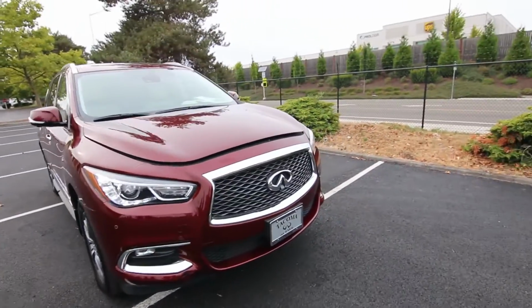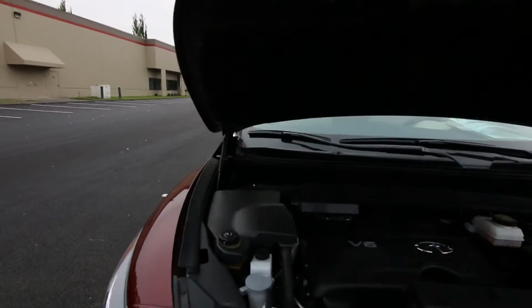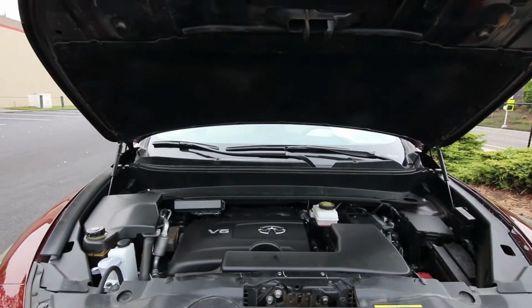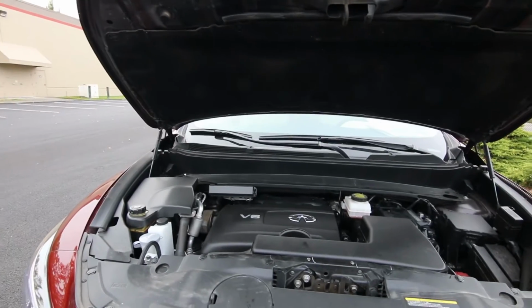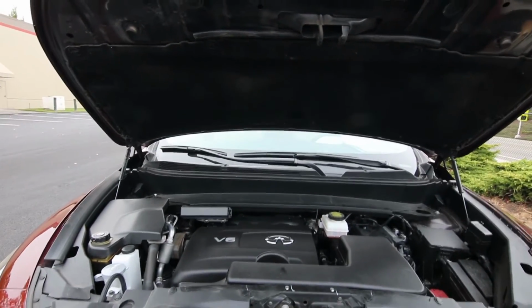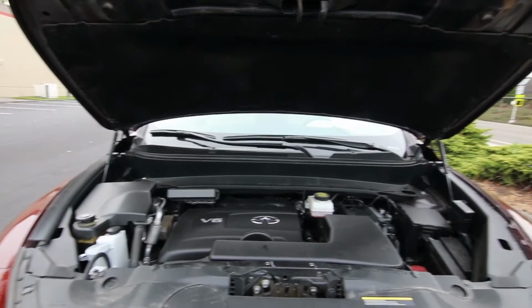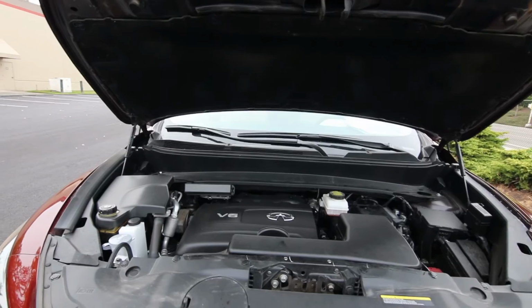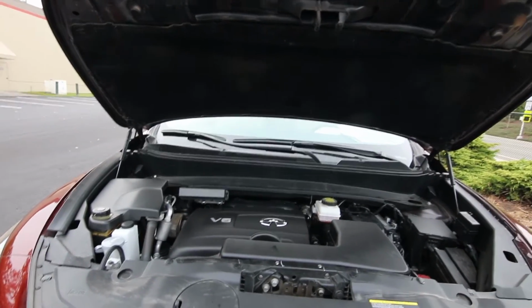One of the best aspects of the QX60 is its engine. It's an amazing engine. I love this engine. My 05 G35, which I drove to work today, has a variation of this engine. I've seen these engines go 200 and 300,000 miles. Infiniti has been making this engine for a long time. They're improving it. They've recently improved it with direct injection. 295 horsepower, so it's very powerful. Really, for a vehicle like this, you wouldn't really want more than 295 horsepower.